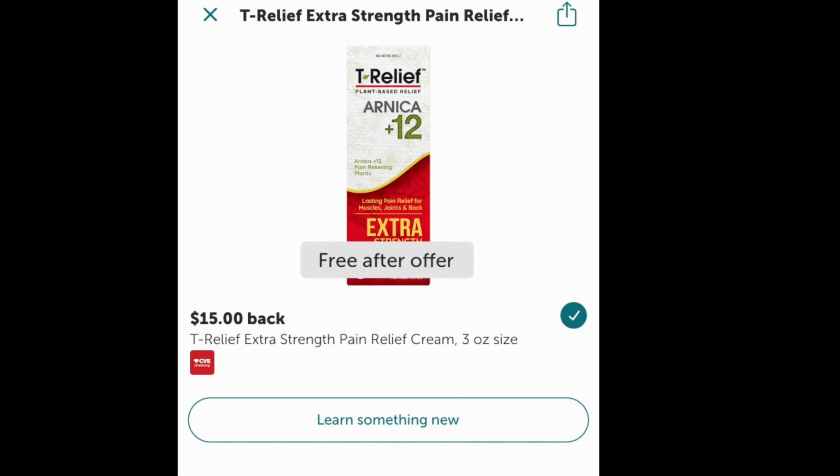Now, over at CVS, this is a completely different product by the same company. It's the Tea Relief Extra Strength Pain Relief Cream in the 3-ounce size, and it's up to $15 back. So I think this is some sort of plant-based, fancier pain relief. We've seen these before with different companies, but I know a lot of you will be bebopping in and out of the stores looking for deals, especially if you're out there today on Saturday. Because these are free offers, I just know how this goes because I've been around forever. This will go pretty quickly and it'll be hard to find in store, but hopefully Ibotta will keep this in their gallery for a very long time.